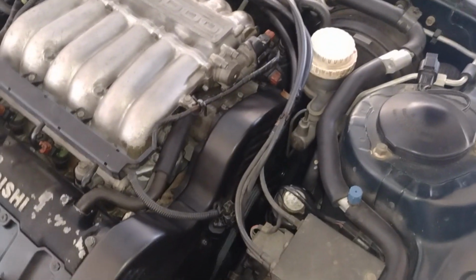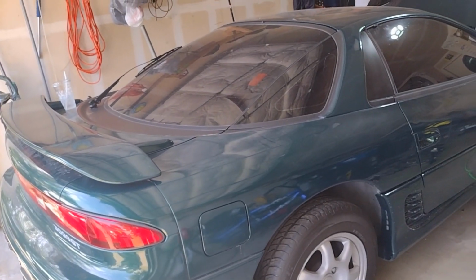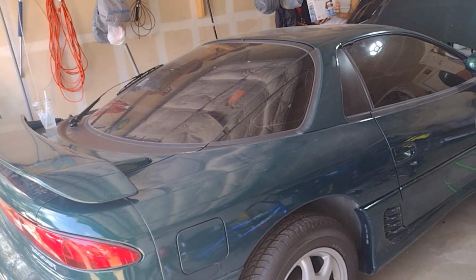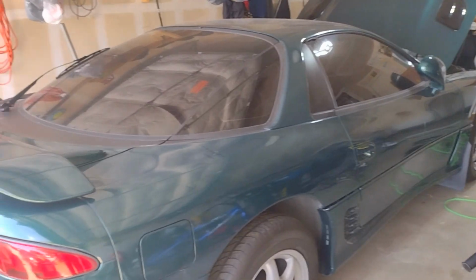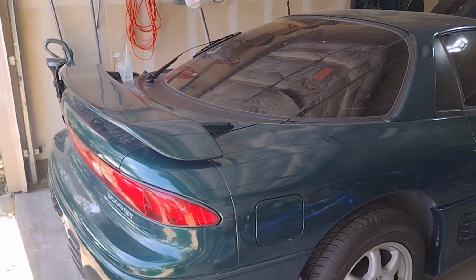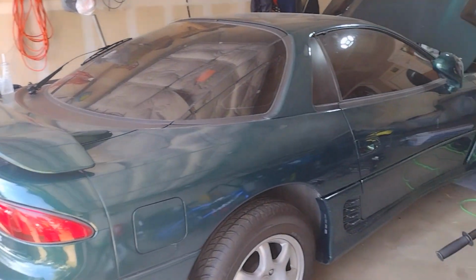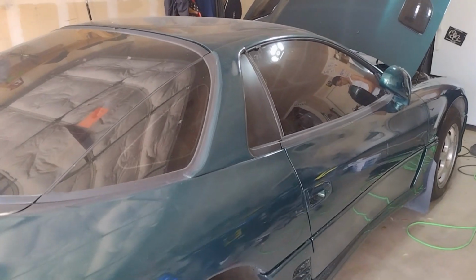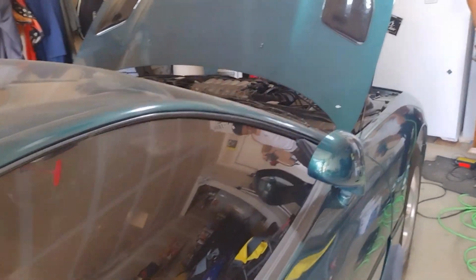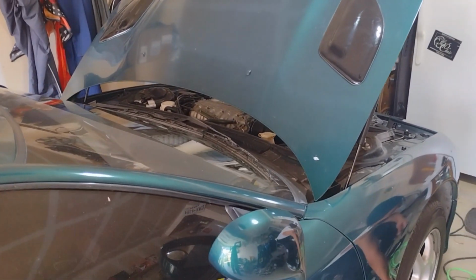Hey guys, so today is the 7th. Okay, so this is March 7th. So we finally fixed it. Remember, it was broken down in September 2024. They kept telling me that it was the ECU, so I purchased a bunch of ECUs and nothing. But it was actually the crankshaft position sensor.